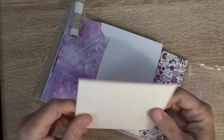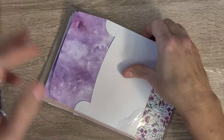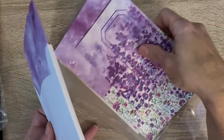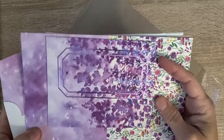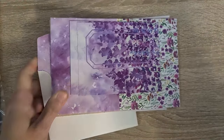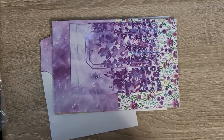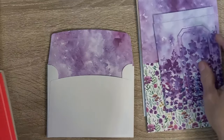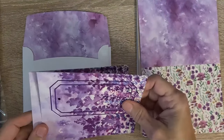Oh, a whole bunch of dimensionals. Some linen thread. If you haven't heard already, I have been using for at least the last year and a half, maybe 2 years, all of my paper pumpkin dimensionals and double-sided adhesive. I had been hoarding them forever. And a couple years ago, I finally, with these giant containers, I had just filled them to the brim. I'm like, I am not starting a new container. I am going to use what I have.